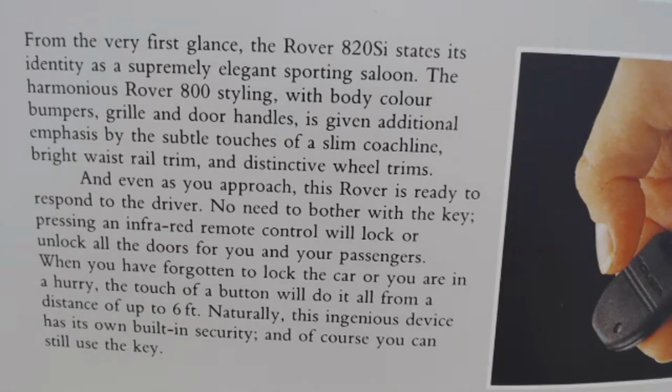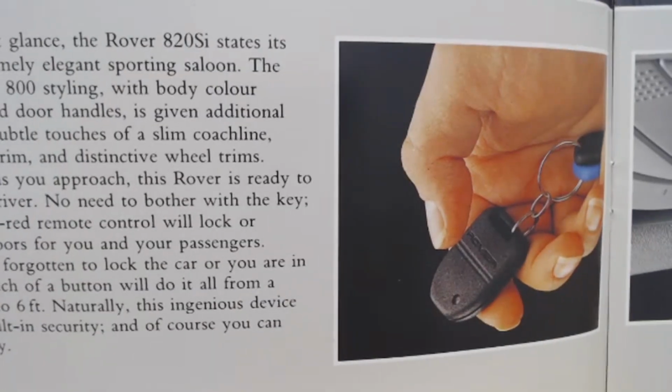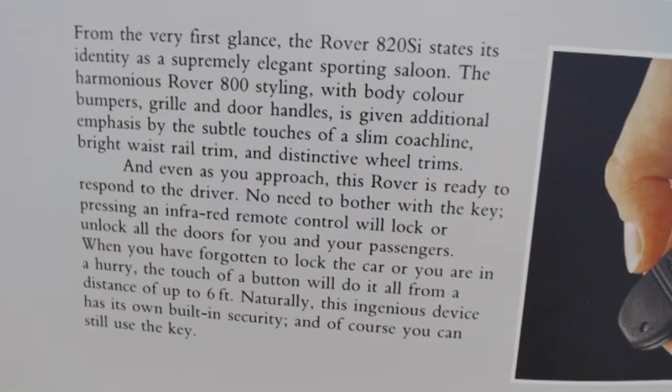It's saying here, from the very first glance, the Rover 820SI states it's identified as a supremely elegant sporting saloon. The harmonious Rover 800 styling with body colour bumpers, grille and door handles is given additional emphasis by the subtle touches of a slim coach line, bright waist rail trim and distinctive wheel covers. And then it goes on to tell us we've got this remote key now on there. But of course, like I say, you can always pause it if you do want to read the entire brochure.